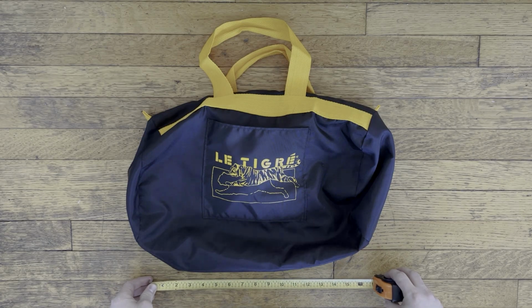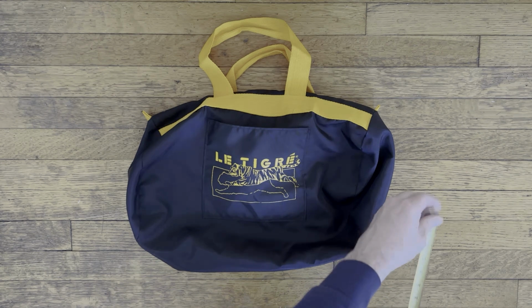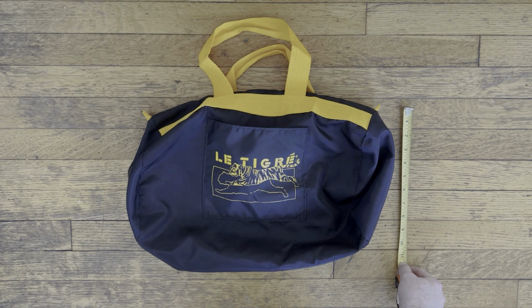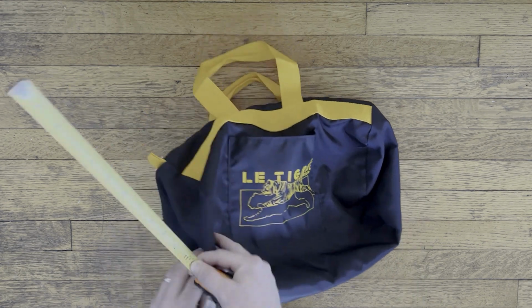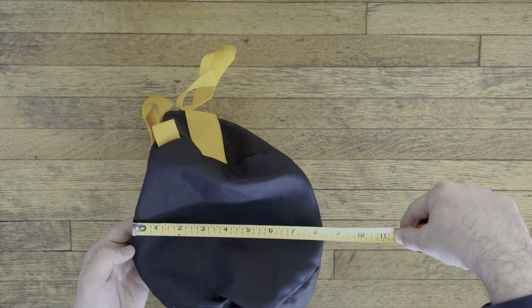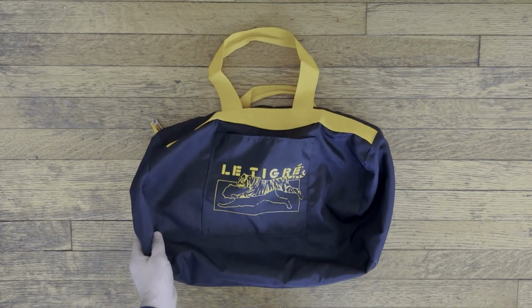As you can see, it measures about 17 inches in width, around 11 inches in height, and about 8 inches in depth. So it's the perfect bag to use as either a personal item or a carry-on.